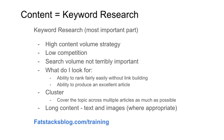Okay, so my approach to keyword research is to publish a lot of content, a high volume strategy, and target low competition keywords. Target the keywords other sites aren't going after. Everybody goes after the same keywords, the same topics. Don't. Look for the ones they're not covering. Low competition works really well. Search volume for me is not very, very important.